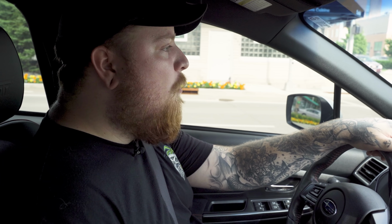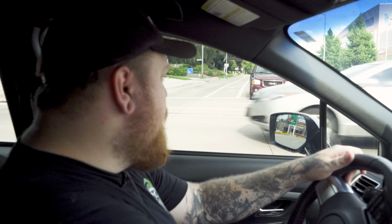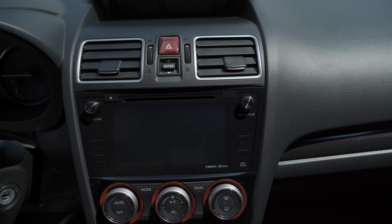Now, if you're keeping this more as just a daily driver, something with a little bit of power to still have fun, but not blow the doors off of everything you race, you're gonna get a lot more reliability out of it. Interiors are kind of lackluster. A lot of plastics, a lot of basic touchscreen stuff.